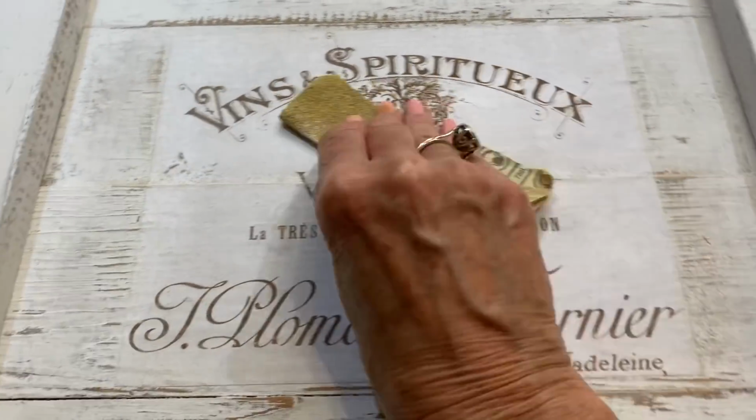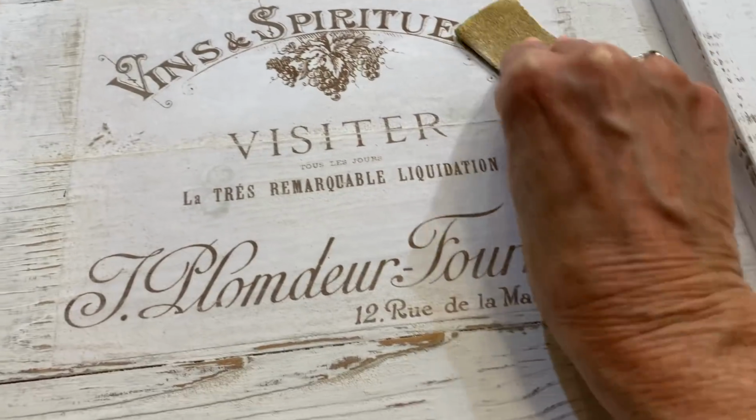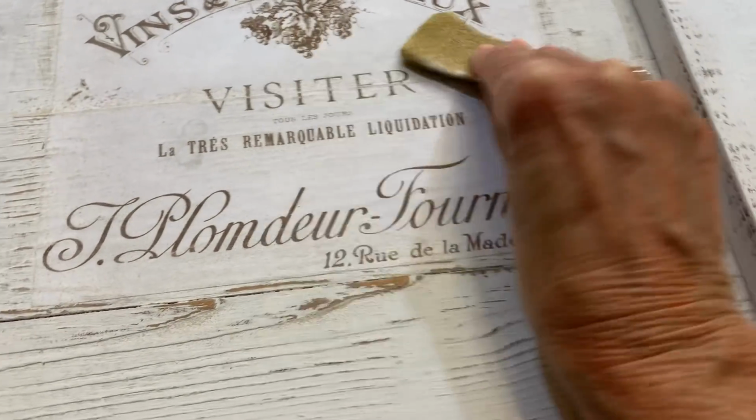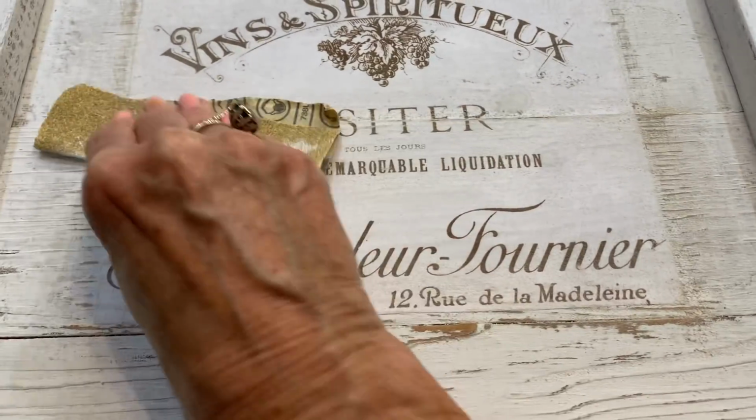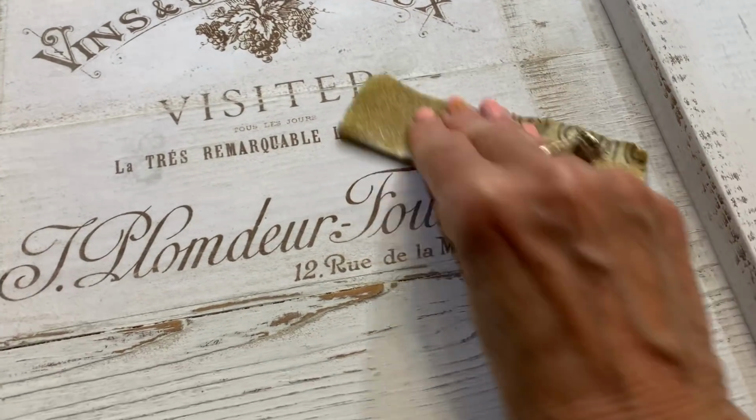So you just want to make it look as distressed on the board as you can. So that's what I'm doing here. I'm just sanding over it and giving it that distressed look mainly.